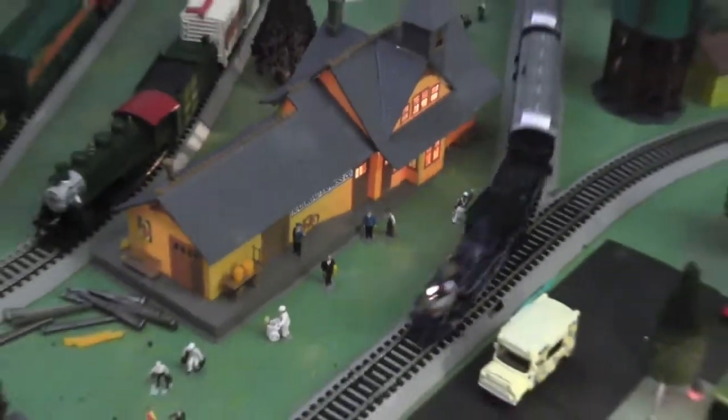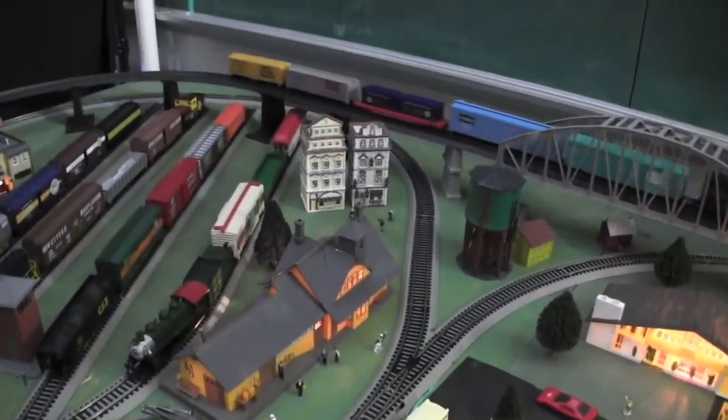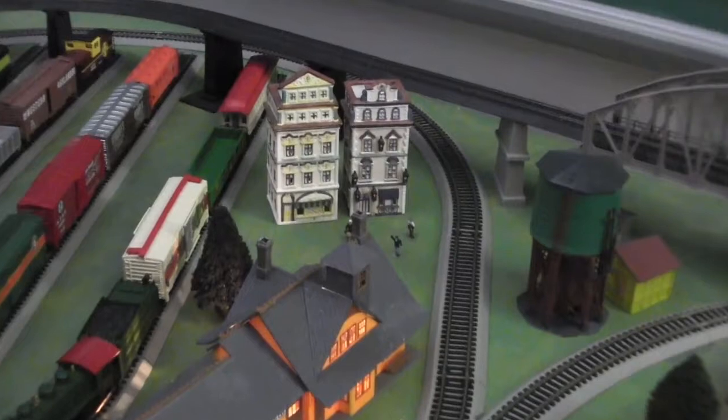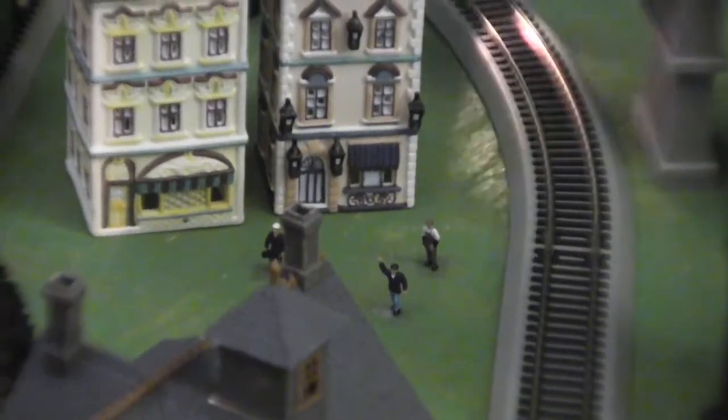And again back to this little section here, the nice train station. And right behind it is two little hotels in case of people staying overnight, pick up a train the next morning. There are a few people there coming to the train station after a good night's rest.